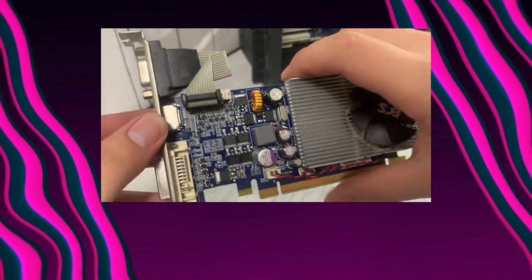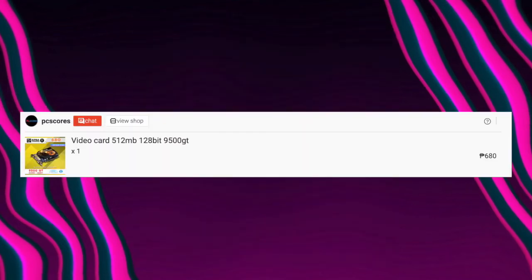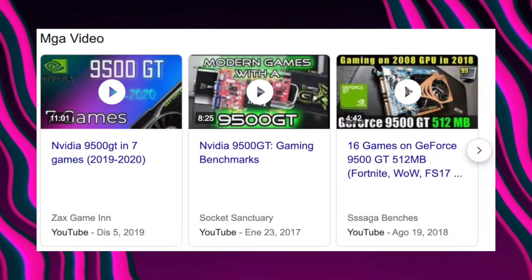I still on my budget, so I added a graphics card. And the cheapest I can find is a generic NVIDIA 9500 GT with 512MB 128-bit for 680 pesos. Mapapanood nyo sa susunod kong video kung ano yung makayang laruin ng graphics card na ito.